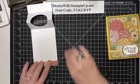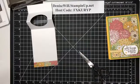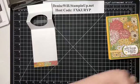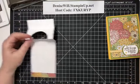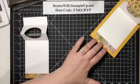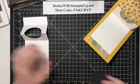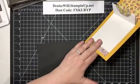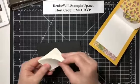Okay, so I'll put, see, I like that because I can trim it off and I know it's exactly the right length and I don't have to worry about trying to make it fit. Okay, so next thing we're gonna do, I'm gonna go ahead and do the butterflies. It's my little foam mat. I got some scraps of Whisper White or Basic White.